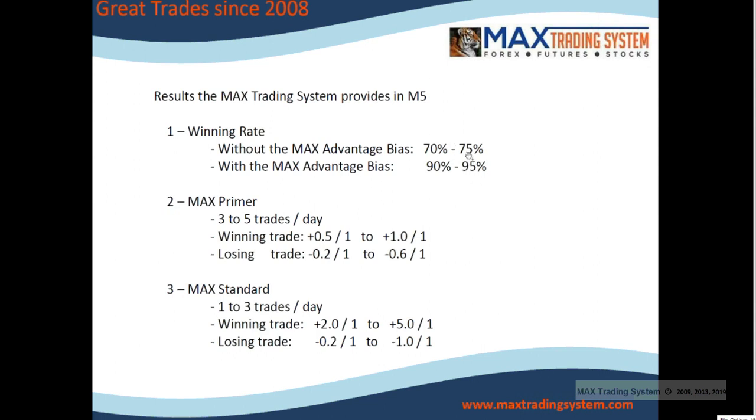It also depends on the time frame, knowing that with a higher time frame, the winning rate has a tendency to increase somewhat. But if we take into account the global context analysis, we will have fewer trades, but the winning rate will be way, way higher, between 90 and 95%.